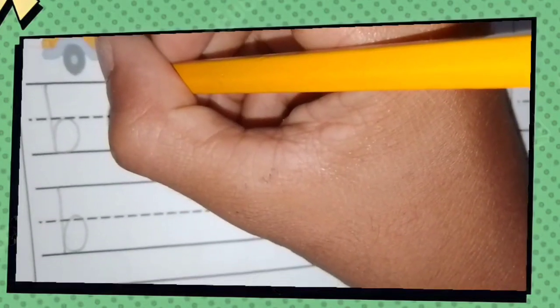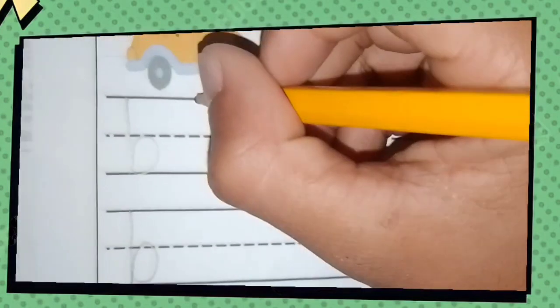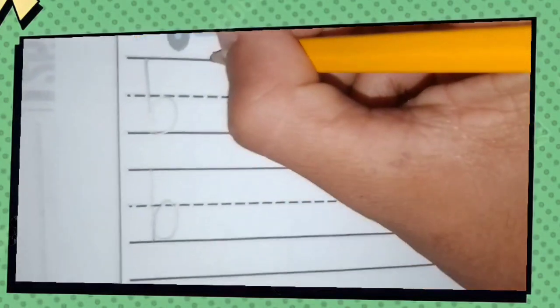Okay, where is the pencil? Thank you. Next one is, we're going to write letter B and letter Q U. Now you're going to write letter B and letter Q U. The sound of letter B is B. What sound? B. Now write it, please.